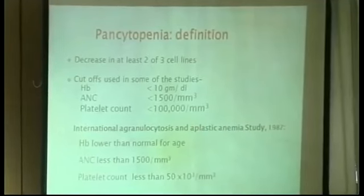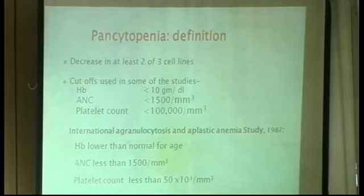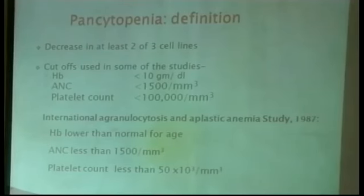Okay. So now defining pancytopenia, there is a decrease in at least 2 of the 3 cell lines. Cutoffs used in some of the studies are Hb less than 10, ANC less than 1500 and platelet count less than 1 lakh. The International Agranulocytosis and Aplastic Anemia Study has given cutoffs as Hb lower than normal for age, ANC less than 1500 and platelet count less than 50,000. For the leukocyte cutoff, it's better to use neutrophils rather than the TLC, because bone marrow activity is better reflected by the neutrophil count.